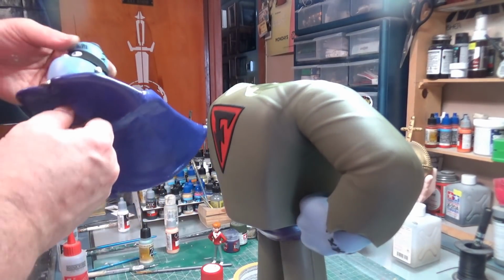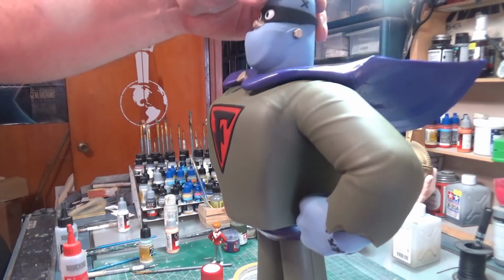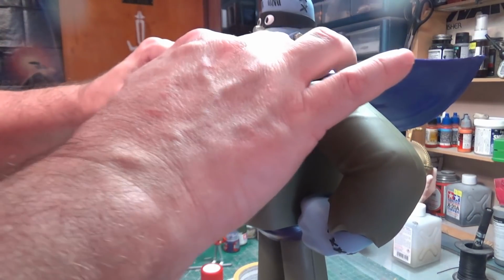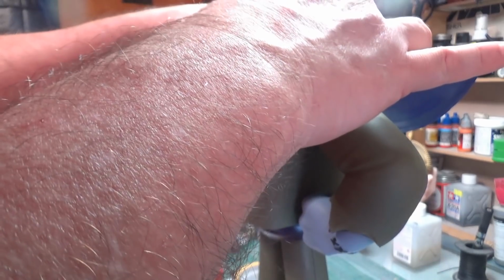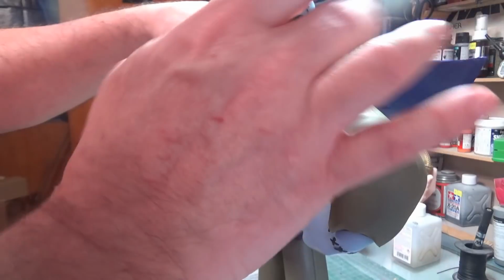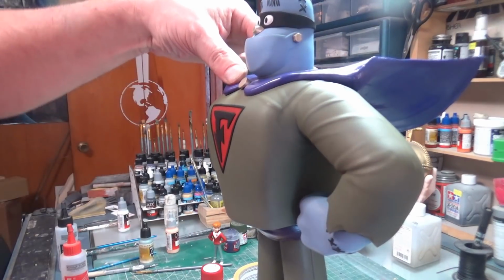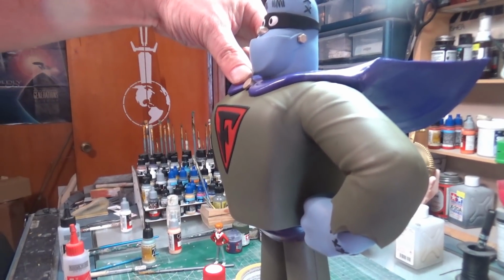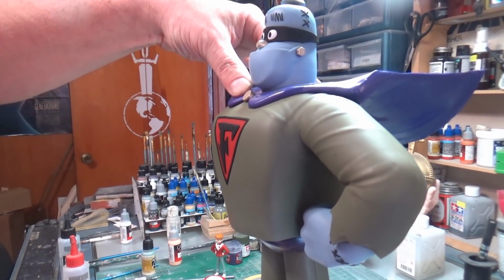Okay. Now I'm going to have to do some holding on this because, there we go. See now? Oh, it's starting to come out around the front there. I got too generous with it, even though I was holding it back. It's okay. I could put a flat spray over that and that'll take care of it. But I'd rather not have to do too much work like that.